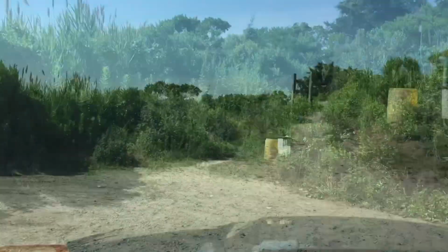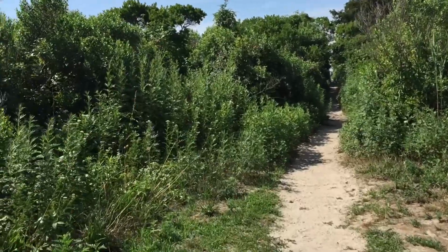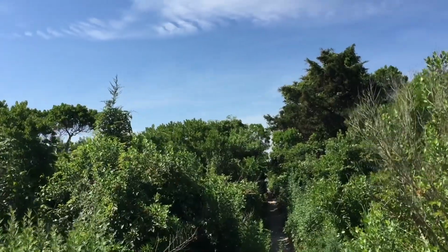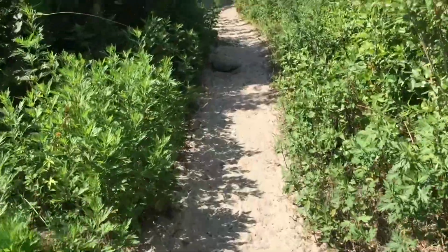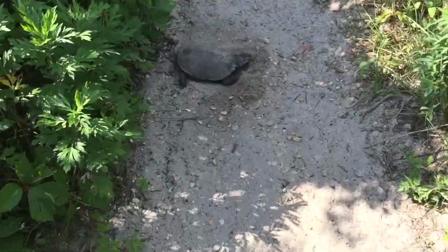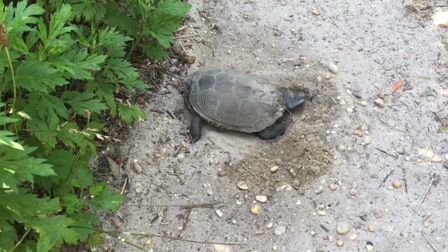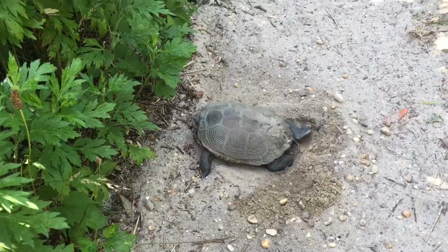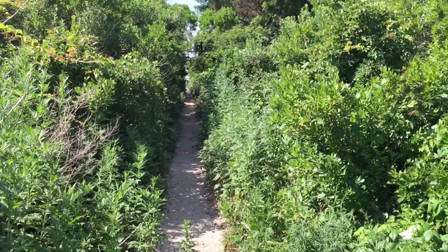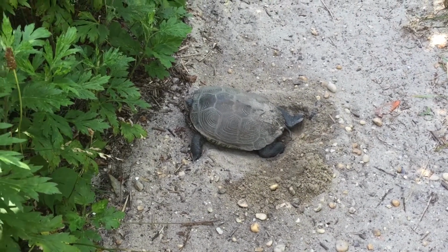We'll get out for a second. So here's a little pathway over here to the very end. Oh, I think she's laying eggs. There are so many green flies and ticks, so we're not going to go through that area, but we're going to end it here. But we had a nice time. So lots of turtles, egrets.